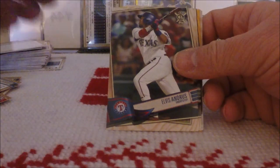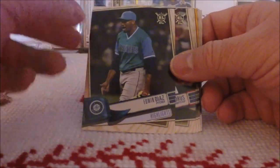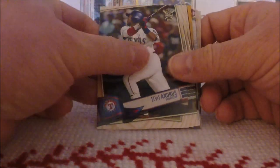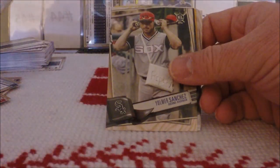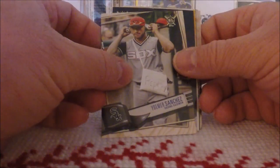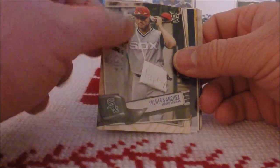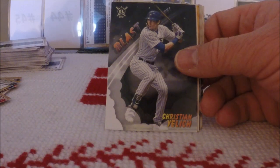Edwin Diaz. And that Edwin Diaz is a highlights. Something happened on the Players Weekend. Elvis Andrus. James McCann. A Yolmer Sanchez. Also had to be on the Players Weekend. Wow, that's... My word. That's quite something.